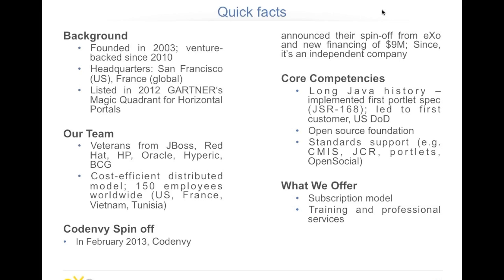So, who we are at eXo Platform. I will start with some quick facts and a little background of the company. eXo was founded in 2003, thanks to our first customer, the DoD, the US Department of Defense. We were venture-backed in 2010, and today we have headquarters in San Francisco in the US, as well as in France, which is the global headquarters.